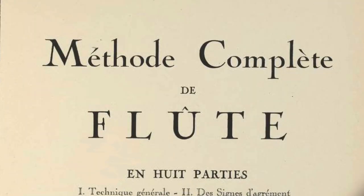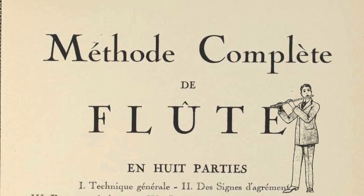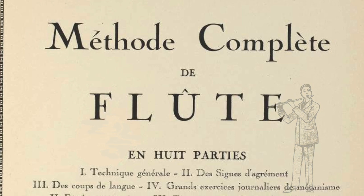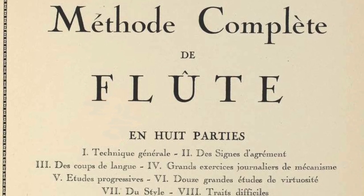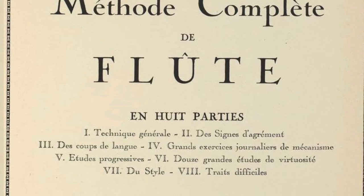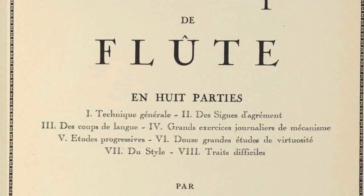Now, actually, this entire book is just the fourth part of their massive complete flute method. In total, there are 8 parts. Part 1, General Technique, which covers posture, tone, articulation, long notes, scales, intervals, and even some nice duets. Part 2 is all about ornaments, trills, mordents, and turns. Part 3 is about articulation. Part 4 is the daily exercises section, which is the focus of this video.